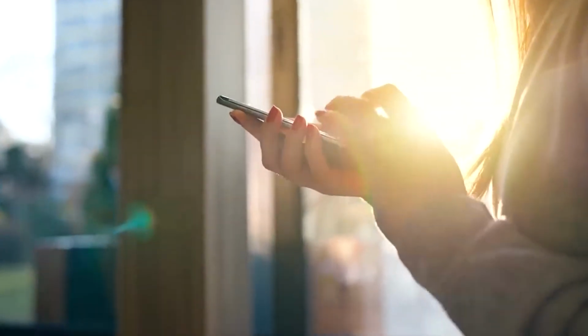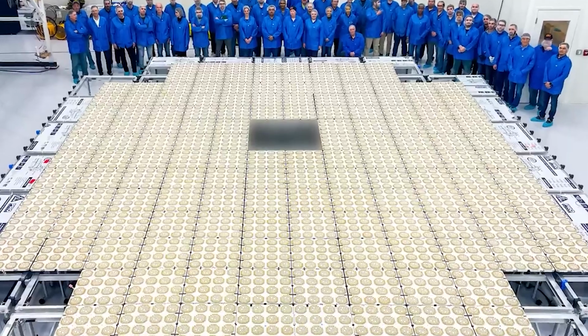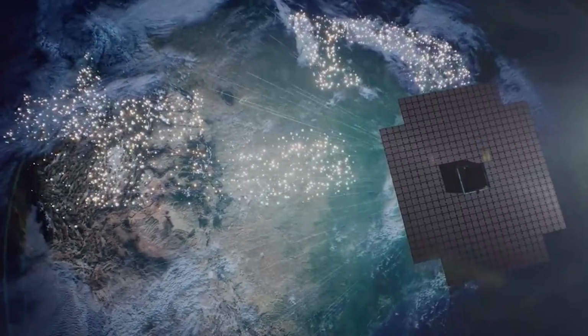Project Silica uses ultra-fast lasers to encode data and regular light to read it. This innovation is part of Microsoft's research into the future of cloud infrastructure, combining optics and computer science.